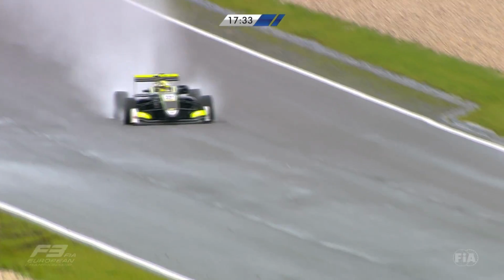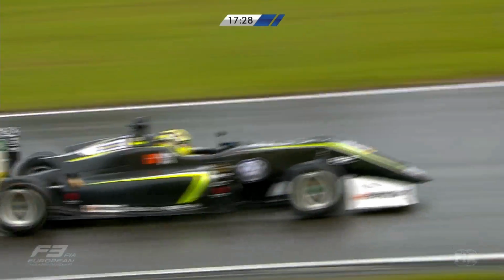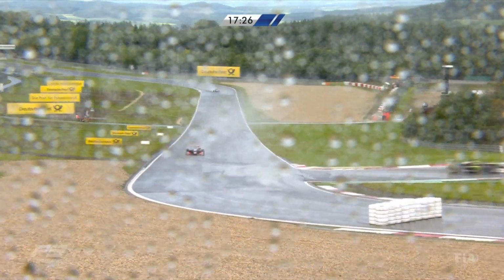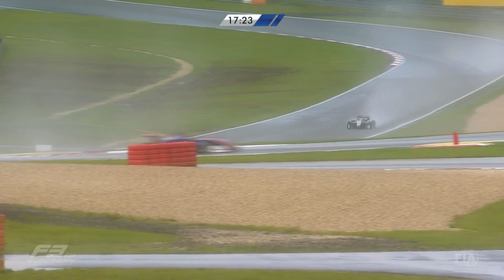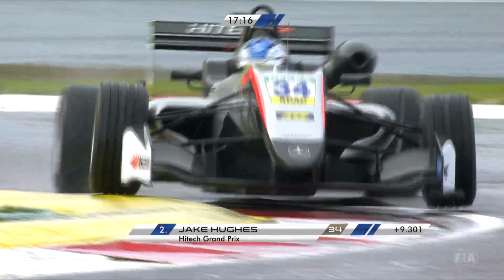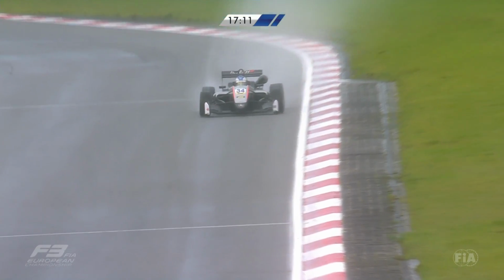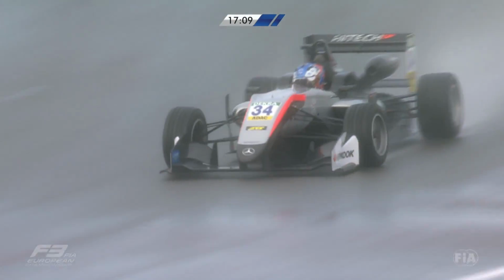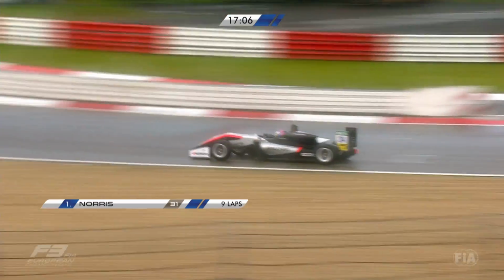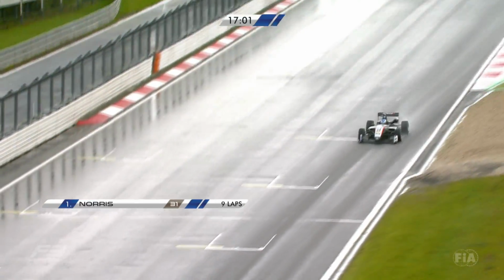So Lando Norris then, with that rare error. Well, was it an error? As Alex has said, he's just pushing to see where and how far he can push the car. But you can see that he has back-marking cars ahead of him that he's going to have to navigate his way through. And there's our P2 driver, Jake Hughes then, who's some 9.3 seconds down on our race leader, Lando Norris. What have we got? Some 17 minutes of the race still to go, plus 1 lap in these really challenging conditions here at the Nürburgring. It is the first race of 3 across the weekend for the FIA Formula 3 European Championship.